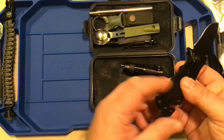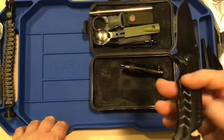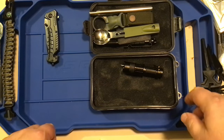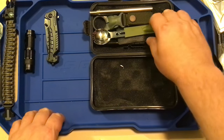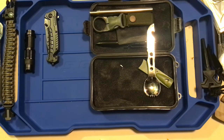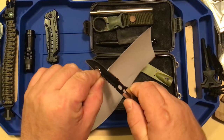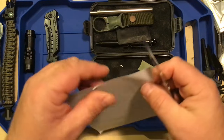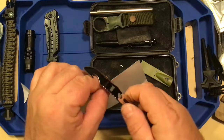Yeah, and it's got another one of those real important window breakers right there. It's a nice little knife, I guess, for what you're doing. There is a knife on this spork, so I do have another piece of paper here, and we can see what happens if you do some cutting with this thing. I guess it'll kind of slice a piece of paper here.